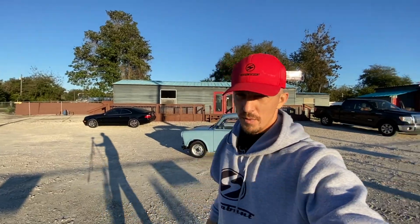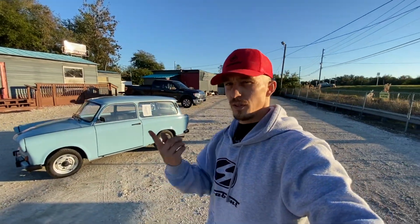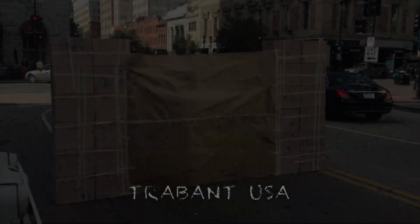In this episode, I'm going to introduce this Trabant to you. It is for sale. I'm going to do a walk around, start it up, maybe take it for a ride. Let's go.